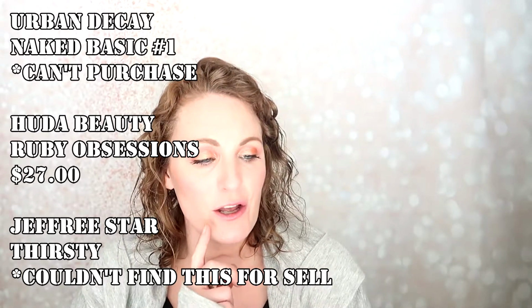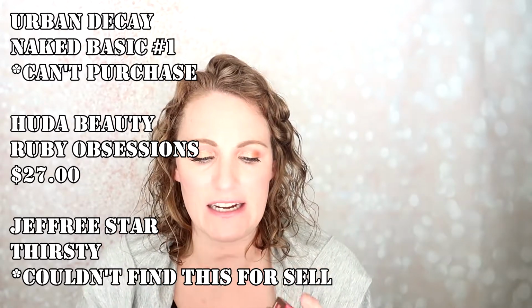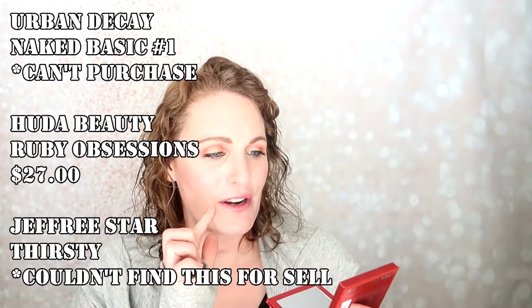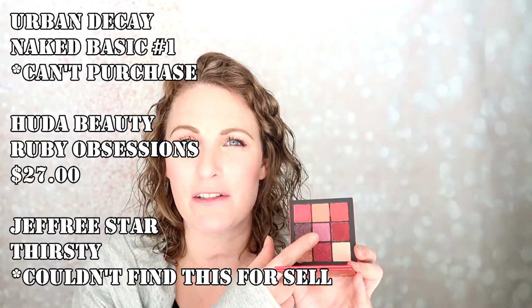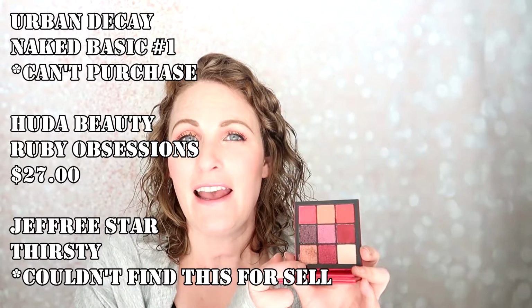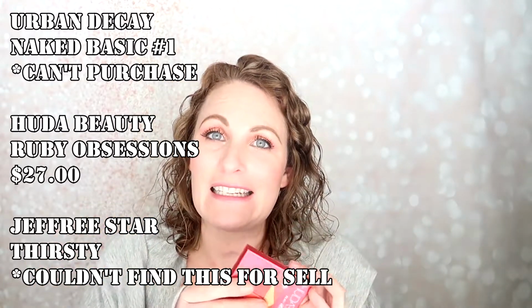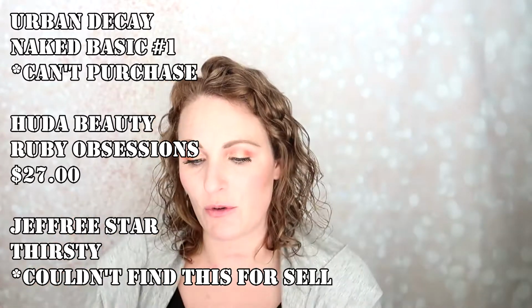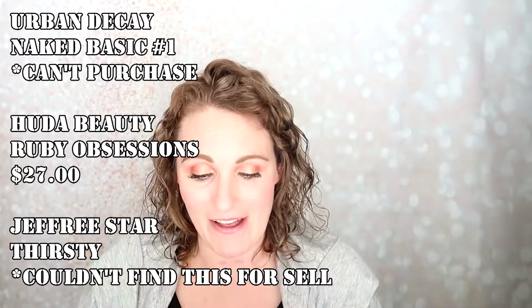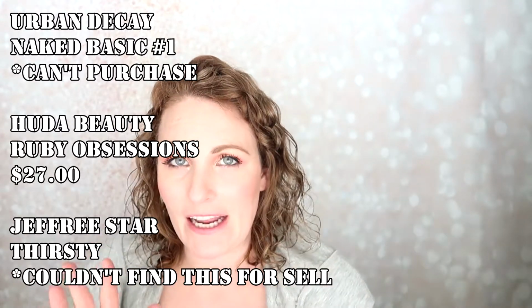I also had the Huda Ruby Obsessions palette. I don't remember if I used this in my Get Ready With Me. I don't think I did, but I did finally end up using it. I actually used 1, 2, 3, 4, maybe 5. I can't remember if I used this middle one or not. I know I used this one, and then those 2, this bottom one and this one, but I used quite a few. Really liked it. It wasn't as intense as I was afraid it was going to be. It turned out just fine. I'm happy I have that, and I'm going to play with it a little bit more. I'm going to take it out of my box for this week just because I'm ready for some fresh stuff, but I do really enjoy that.